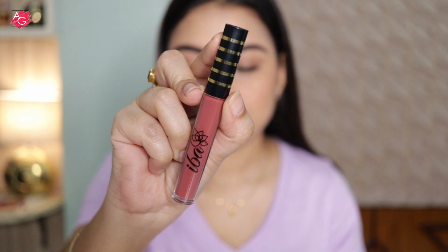To finish off the makeup look, here I'm using a liquid lipstick from Iba. Now you can use whatever you prefer, be it a lip tint, a lip balm, a lip gloss, whatever you like. I just applied a little bit, then dabbed it with my finger, and also I used a little bit of blush on top just to give it a little bit of monochromatic effect. And yep, that's it. That's the finished makeup look.